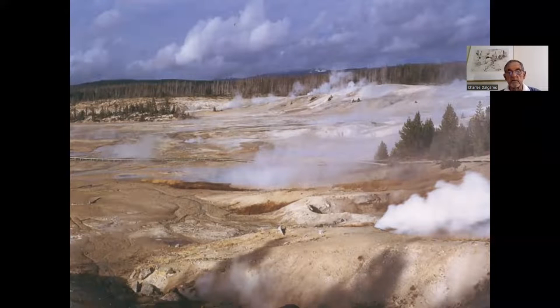There's another view across the areas with steam fumaroles rising across a rather desolate plain. And this takes a long time to develop into pastoral areas again as the region moves away from the hotspot due to the movement of the plate.